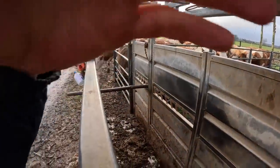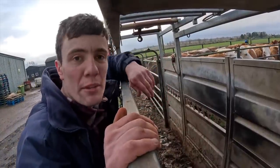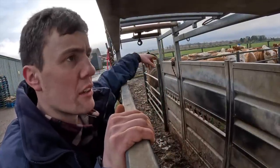There's a stubborn beast just coming in now. Had one single in there that wouldn't play ball, wouldn't come down here. Anyway, managed to inject her and spare up there.